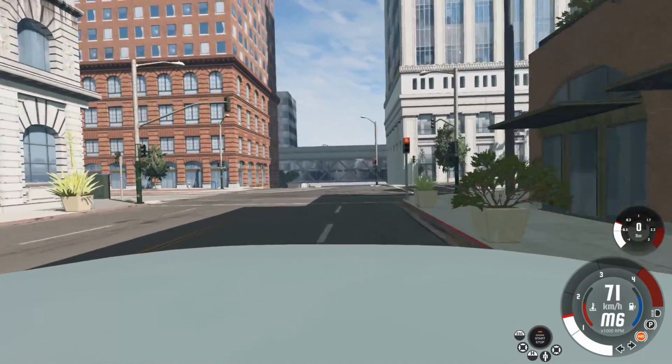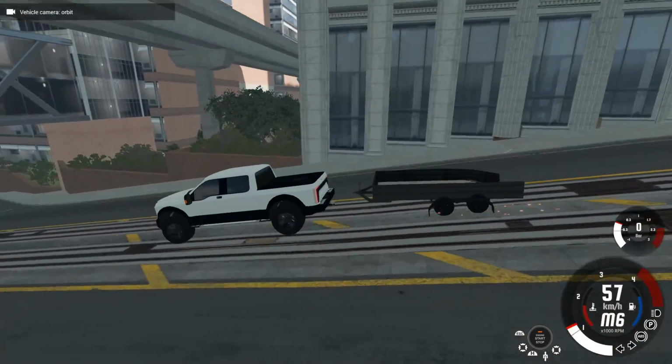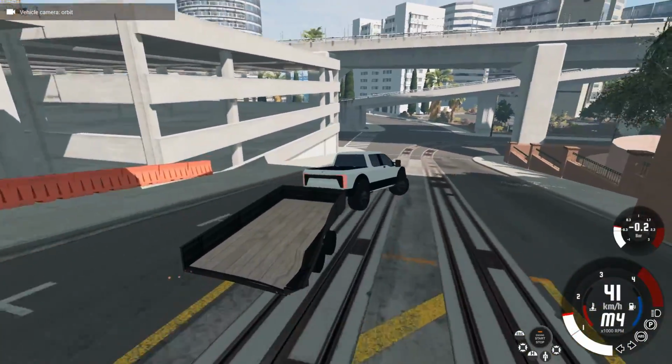There's a red light. Oh, gosh. Oh, boy. I'm not sure what's happening back there. We're going to go third person. Oh, God. We're missing everything. That is not ideal. Can we actually go uphill with this, maybe?